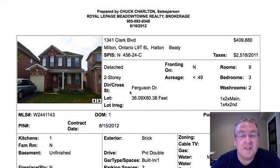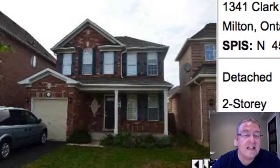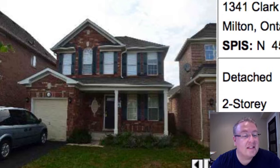Now, the next one up is Clark Boulevard. It's at 409 880, and there's a lot of stuff at 409 right now, so the 880 does make a difference because it's probably leaping ahead of probably 3 or 4 of them at the 409.9 or 900, 999, that kind of stuff.